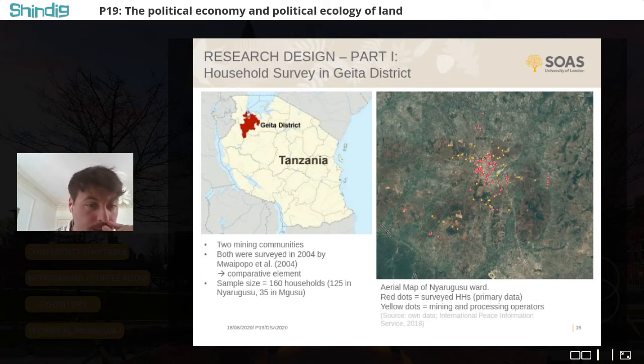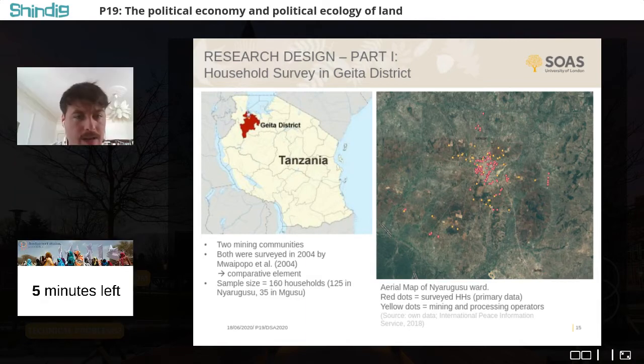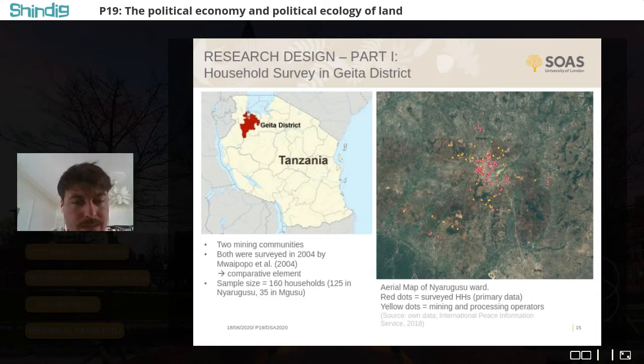So the report I was referring to is by Rosemary Popo and others. I revisited 2 case study sites they had visited. The first one is called Nyarugusu ward. You can see it on the right-hand side. You see an aerial map, and you see the red dots. And you see the households surveyed by myself, and the yellow dots are secondary data of mining and processing operators.